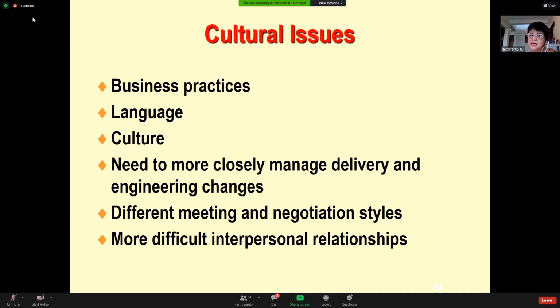We have to meet and negotiate with the supplier, and we have to manage them with different skills. We have learned about negotiation, how to set up a meeting, how to negotiate with the supplier. Especially for a foreign supplier, we have to understand the culture. It is more difficult in interpersonal relationships: we have to manage professional business relationships, and we have to manage personal relationships as well. Everything belongs to cultural issues.